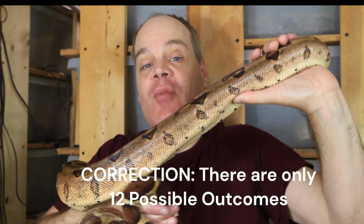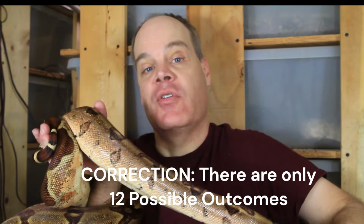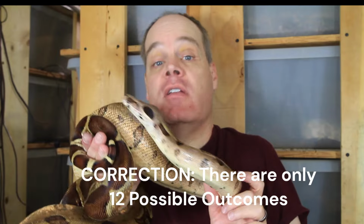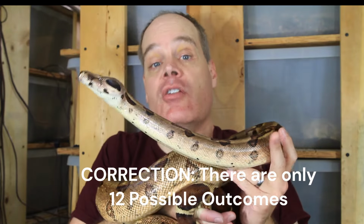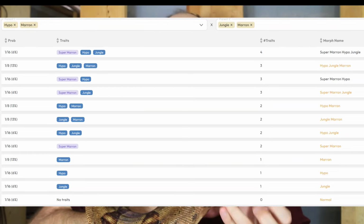And so in this case, it's possible to get super Marrons because we have Marron coming from the mother and from the father. Okay, and there's actually 32 different possible phenotypes, or 32 different distinct morphs that could result from this cross. And so I went to Morph Market and I did their genetics calculator, and I just copied and pasted. This is the results, the potential results.